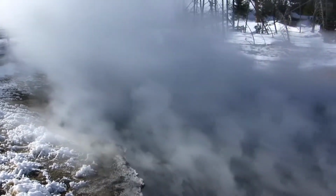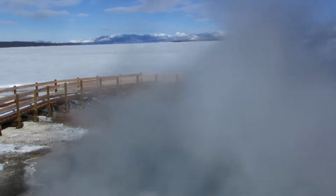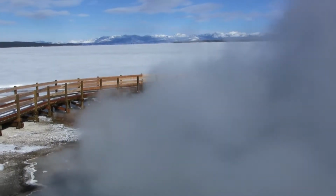Abyss pool has an amazing color to it. The closer to white the water, the hotter the temp, so this blue is quite warm. No, hot. Yeah. Hot, but not that hot.